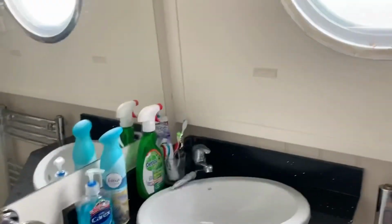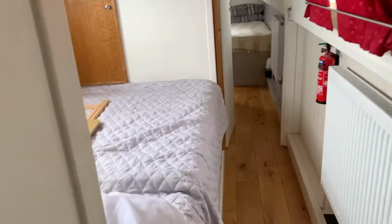One or two cassette loos on board, ceramic bowl, and the sizable shower cubicle. Very nice. Normal radiators with the diesel-fired central heating. You then come on to the main bedroom. Nice double bed, plenty of storage in here, big window there, and it's got a storage cupboard on the left which I'm just about to open. There we go, nice and dry, no dampness, no stickiness, and it's all nicely painted.